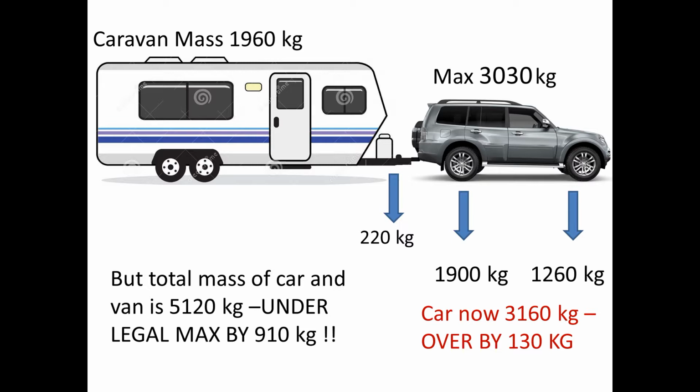Interestingly enough, the Pajero, and like a lot of the others, can actually have a legal gross combined mass, which is the weight of the trailer and the car, of 6 ton. If you add the mass of my caravan and the car together, you only get 5,120. So I'm legal according to the total weight by 910.